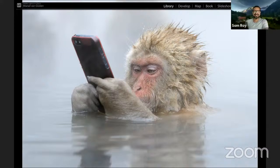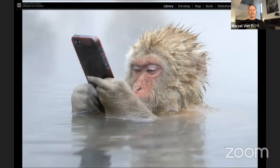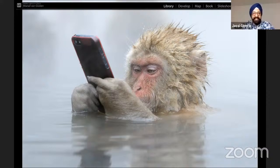So it grabbed the phone from this lady and retreated back into the hot springs, and then started playing with the phone. That was hilarious. I was laughing very hard because I was happy that this happened, because this particular tourist was not keeping enough distance from the monkey, was not being respectful of this monkey's personal space. So I thought it was a lesson well learned.